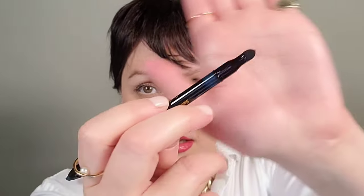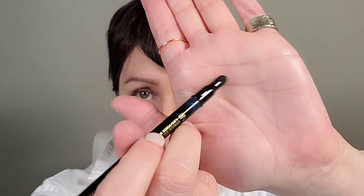I'm gonna start with the Surfside because I'm dying to see what this looks like. I have not tried this on yet, except for swatch it for you guys today. I'm going to add this to the lower lash line. Another nice little detail about these eyeliners is it has a beautiful sponge tip applicator, and it's really soft, and it's got a great point on there. I was gonna go underneath, but I think what I'm gonna do is just go into that waterline.